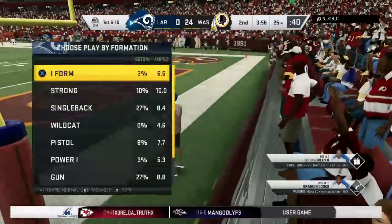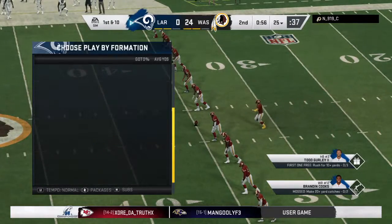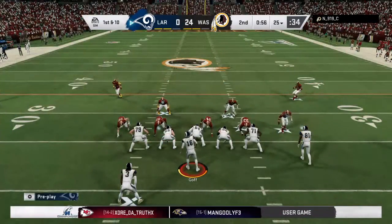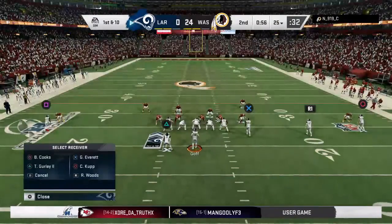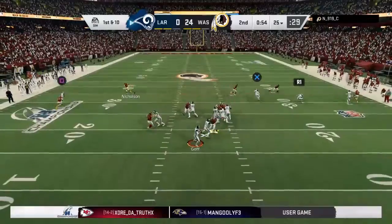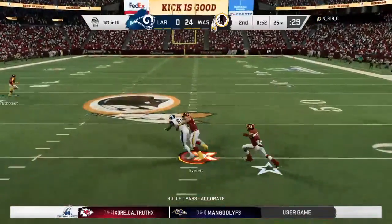And this will not be returnable. It's out of the back of the end zone for a touchback. Set to begin their next drive, the Rams offense at the line. Typically down in the first half, I might say, oh, you at least need a field goal out of this drive, but they're down to the point where they need a touchdown, don't they?